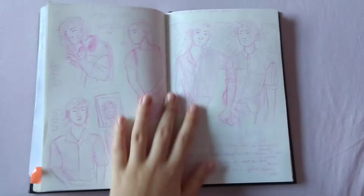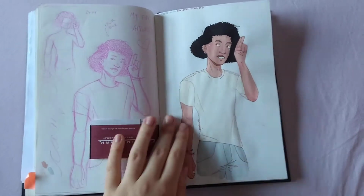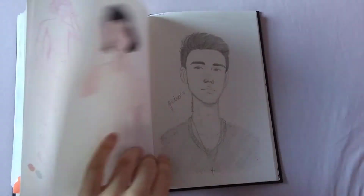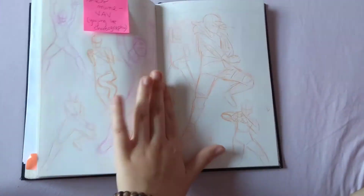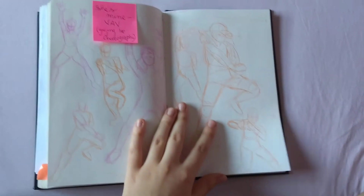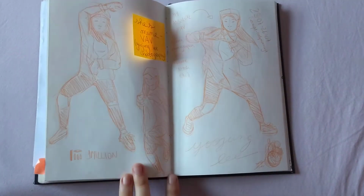This is Connor, again. This is Camp. I really like this one. Hinata, and then I did more of those dance things. There's a few spreads of this ahead. I really like this one.